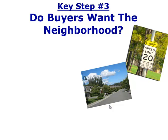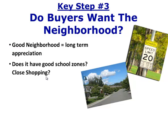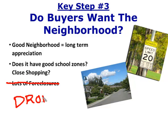Next one, do the buyers want to live in your neighborhood? The bottom line is, a good neighborhood means long-term appreciation. Buyers are going to like the same type of neighborhood you want. The good school zones, the close to shopping. And the thing you got to watch out for is, you do not want lots of foreclosures in that area, because what is that going to do? It's going to continue to cause dropping values.